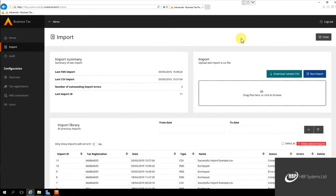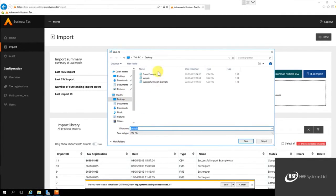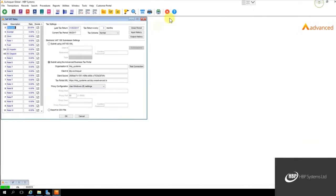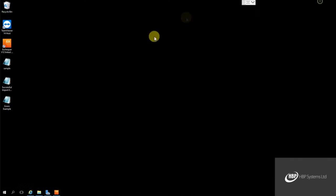In order to import a CSV file, you can download a sample template CSV file here, and that will give you the format required for your CSV upload. So if I just select to download that, just call it sample. I've already downloaded one, so it's just going to overwrite the one I've already got there. Just navigate to my desktop and open that up.